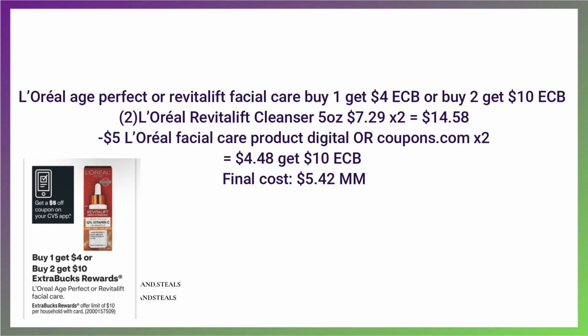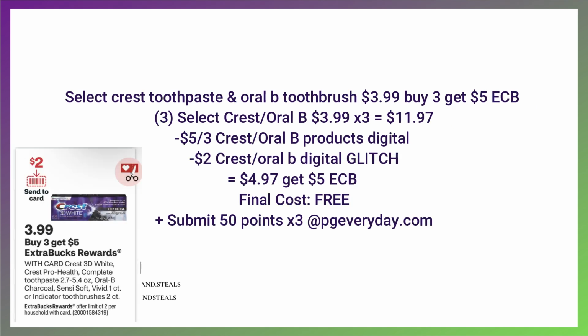Select a L'Oreal Revitalift or Age Perfect facial care. Buy 1, get a $4 extra buck, or buy 2, get a $10 extra buck. If we grab 2 of the Revitalift cleansers for $7.29 each and use 2 $5 coupons from coupons.com or a digital coupon, we're going to pay $4.48, getting back a $10 extra buck, a $5.40 profit for these.